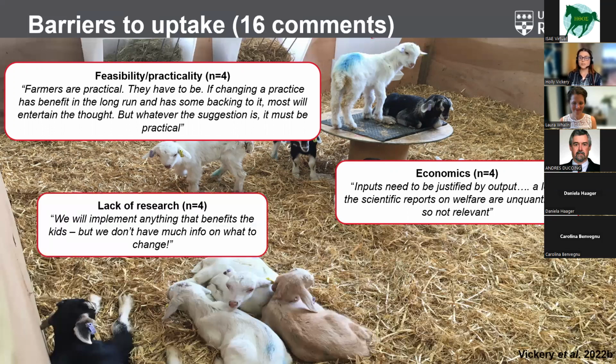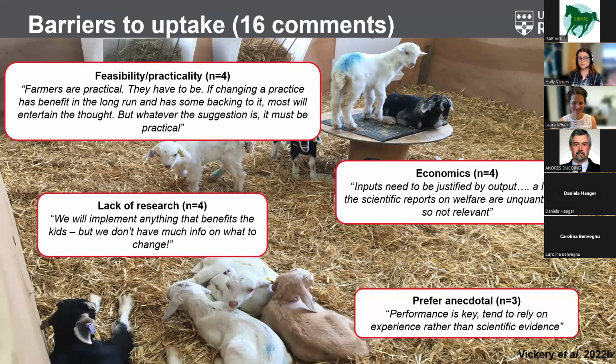People talked about the lack of research. So generally with goat kids, people feel that there isn't species-specific research and they don't quite know what to do. Should they listen to lamb research? Should they choose calf research? There isn't that goat-specific knowledge for them to draw on. And some of them actually said, well, we prefer anecdotal. We like to listen to other people's experience. We like things that are tried and tested, and those sorts of comments as well.